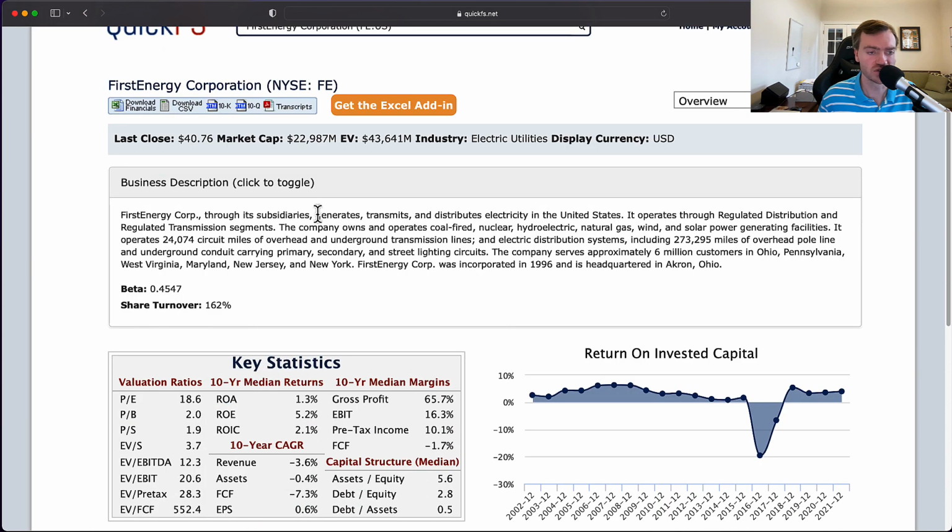So FirstEnergy Corporation generates, transmits, and distributes electricity in the United States, has a regulated distribution and regulated transmission segments. That's important to know because there's both regulated and non-regulated utilities. The non-regulated utilities tend to have a higher return on capital. They have coal-fired, nuclear, hydroelectric, natural gas, wind, and solar power generation facilities. So all across the gamut there.